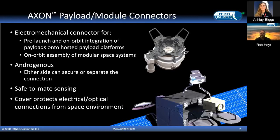Also in the area of connectors, we have been working on a connector solution that we call AXON to enable rapid integration of payloads and even spacecraft modules together, both on the ground before launch, as well as on orbit. So the AXON connector is an electromechanical connector that supports rapid pre-launch integration of payloads onto spacecraft. Say, if for example, you have a payload that's a little late, or at the last minute you need to add a new payload to a spacecraft, this facilitates very rapid integration of that payload onto a spacecraft before launch.